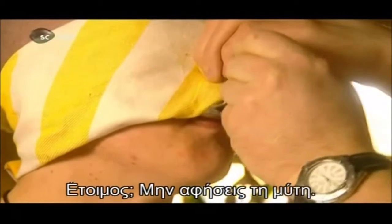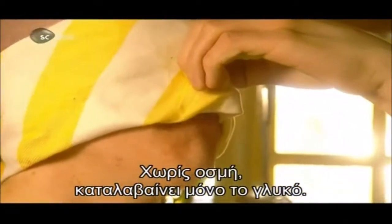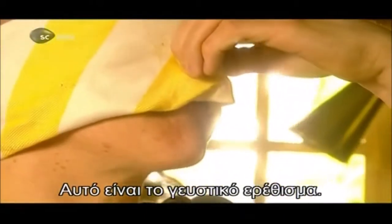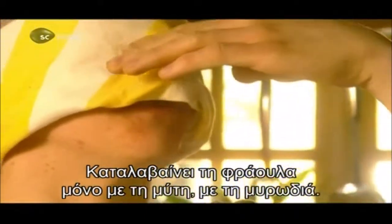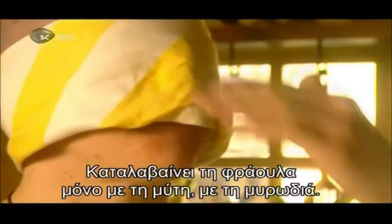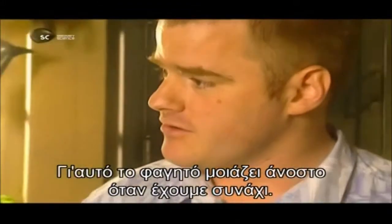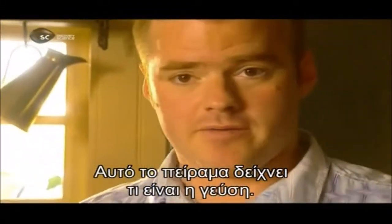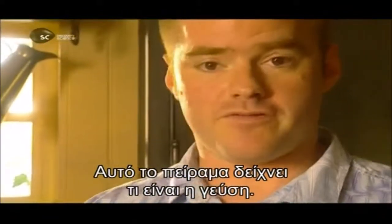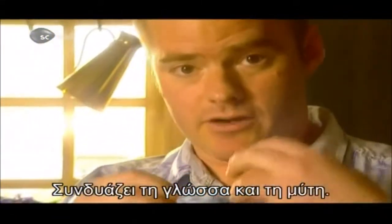OK, ready? Don't let go of your nostrils. Without the nose, all he perceives is sweetness. That is taste. He only perceives strawberry when he uses the nose. Strawberries. That is aroma. Flavour is taste plus aroma. That's why food seems tasteless when your nose is blocked with the cold. So this experiment is a perfect demonstration of what flavour actually is. It's a combination of taste in the tongue and aroma in the nose.